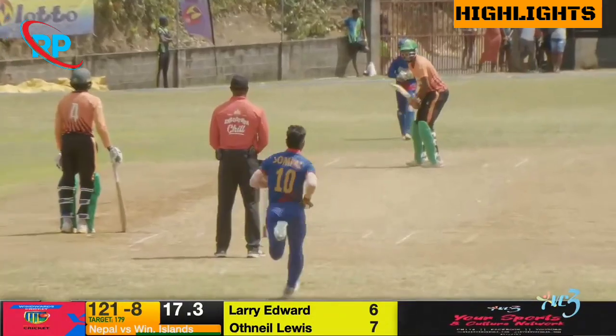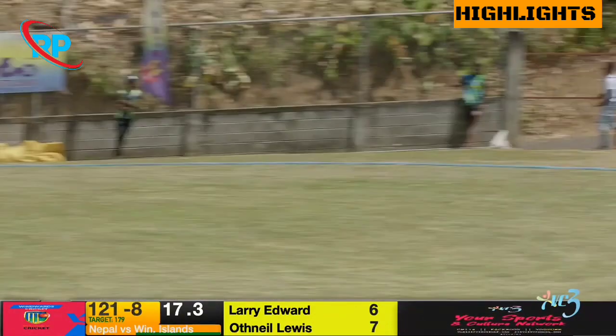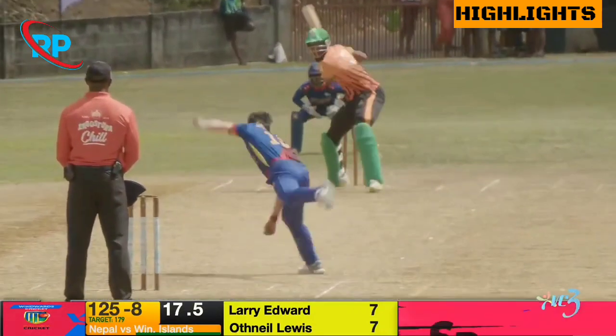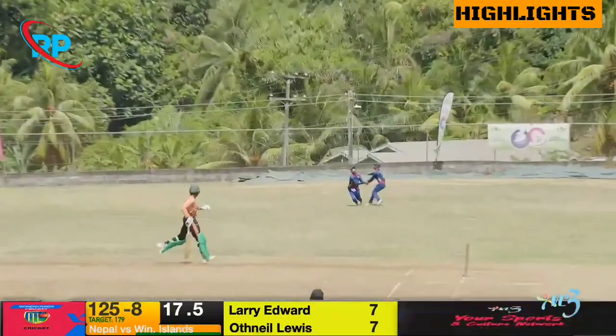Hope that they would want to make amends. Lewis, that beats the fine leg into the fence for four. Bowler he is to Lewis. That's in the air. Someone is circling underneath it. This could be dangerous.